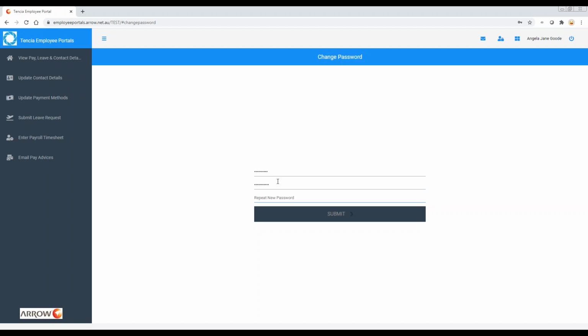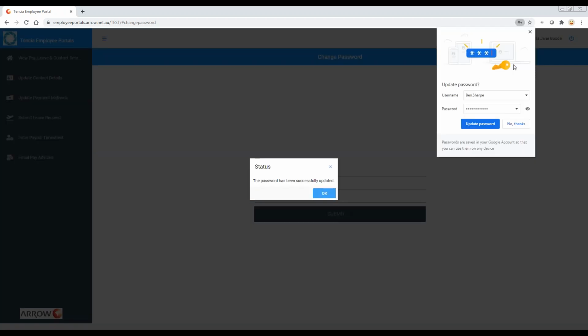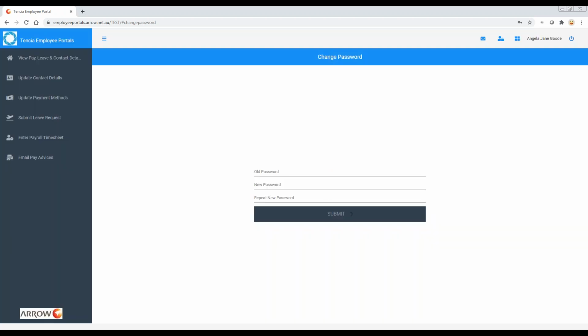and then Angela can set whatever password she would like within the password policy. Our password policy is a minimum of 8 characters, needs an uppercase and a lowercase, and to be alphanumeric. So you can have some clarity that the passwords are going to be quite complex and hard to compromise for that employee. So I submit that, and we change our password for that particular employee. That's the lost password functionality.